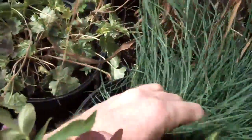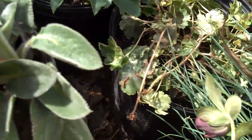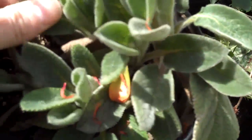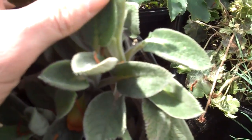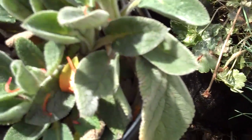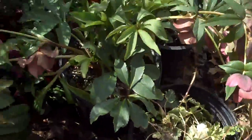Another sun-loving plant. These are lamb's ears, popular plant because of the texture of them. They actually feel really woolly, and again, as far as texture is concerned, it goes well with a lot of other plants that we have here in stock.